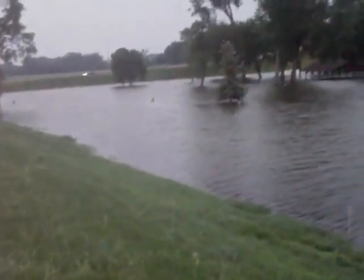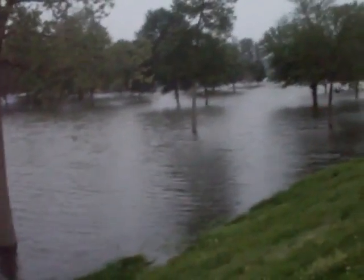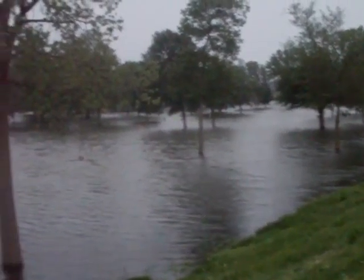I don't know if you remember, you might remember, I took a video here a couple days ago. And you could just barely see over some of these camping spots over here. You could see the tops of the barbecue grills, and they are now nowhere in sight.